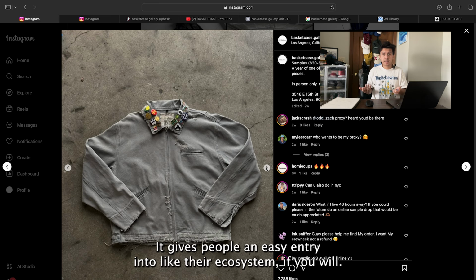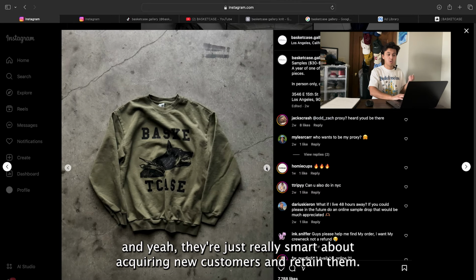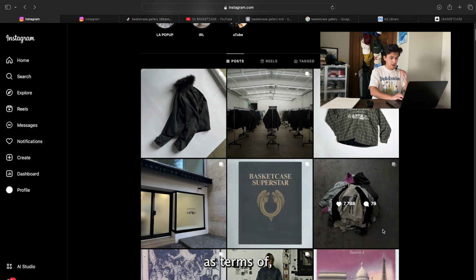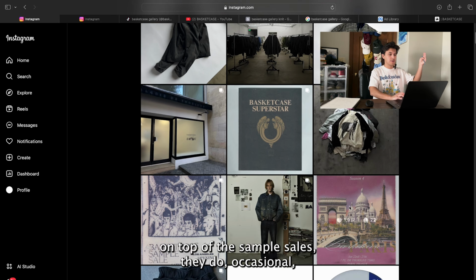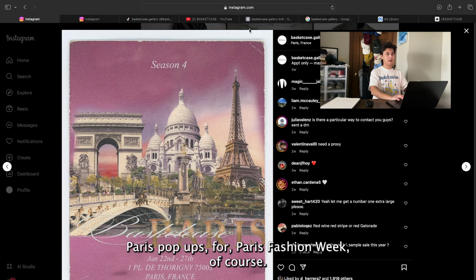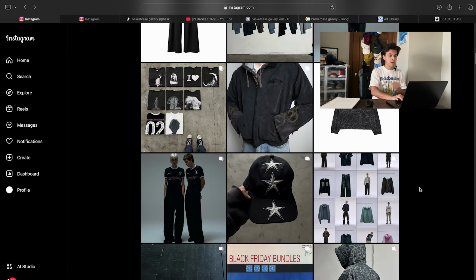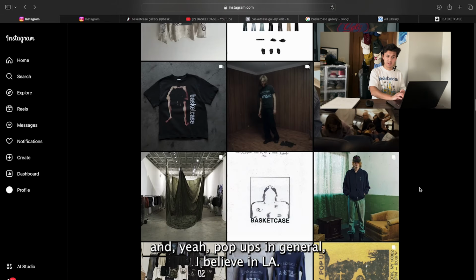Yeah, it gives people an easy entry into like their ecosystem, if you will. And yeah, they're just really smart about acquiring new customers and retaining them clearly. On top of the sample sales, they do occasional Paris pop-ups for Paris Fashion Week, of course. And yeah, pop-ups in general, I believe, in LA.